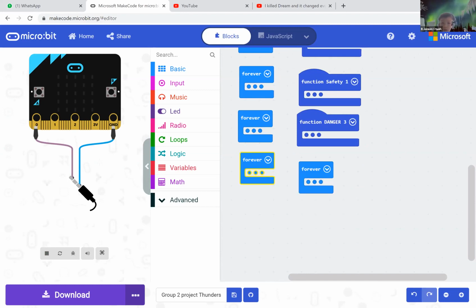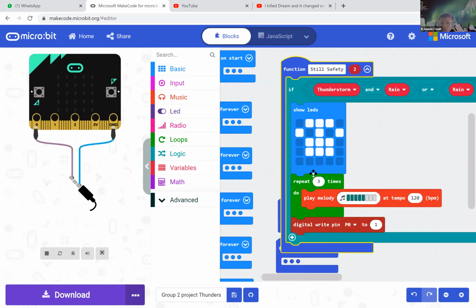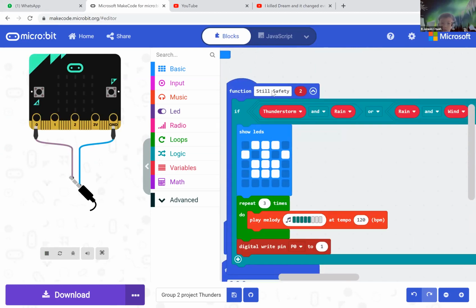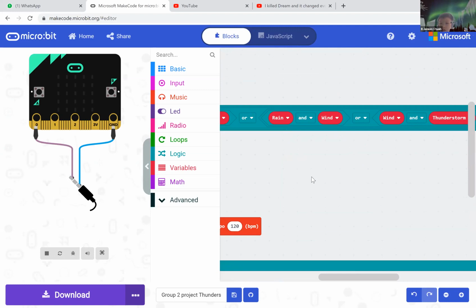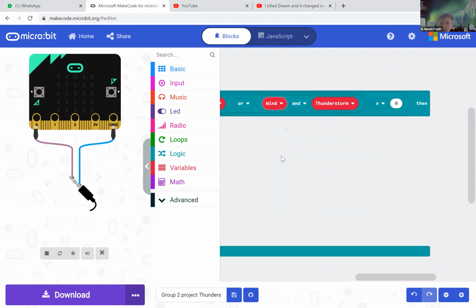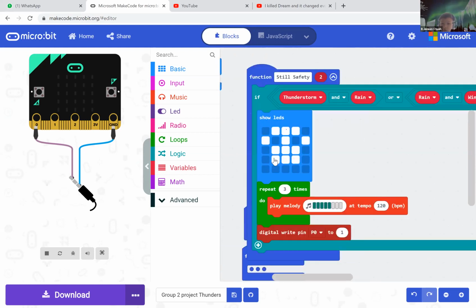Now here, this is the project. It means that if someone calls the function, it will be active and detect when thunderstorm and rain, or rain and wind, or wind and thunderstorm equal zero. Then it will show a school head, repeat this melody three times, and digital write the pin to activate the LED.